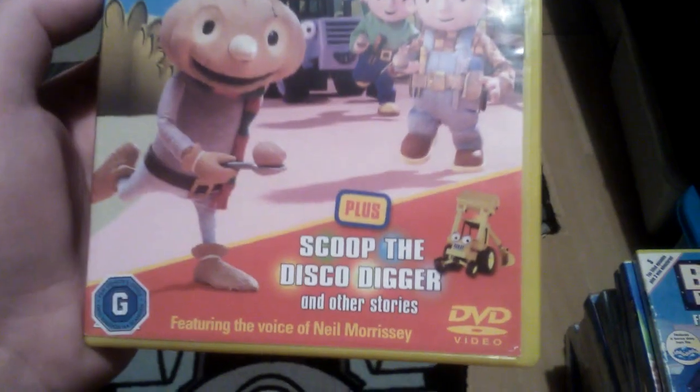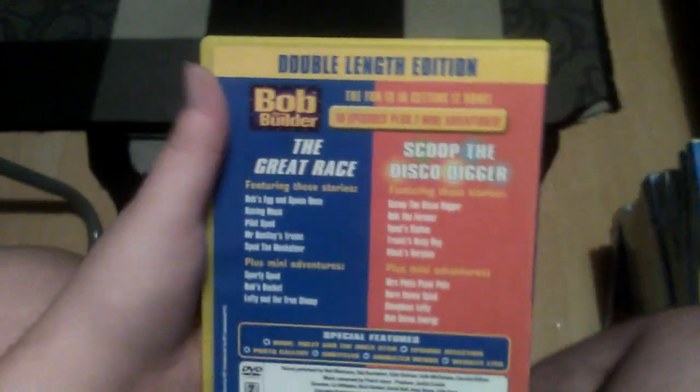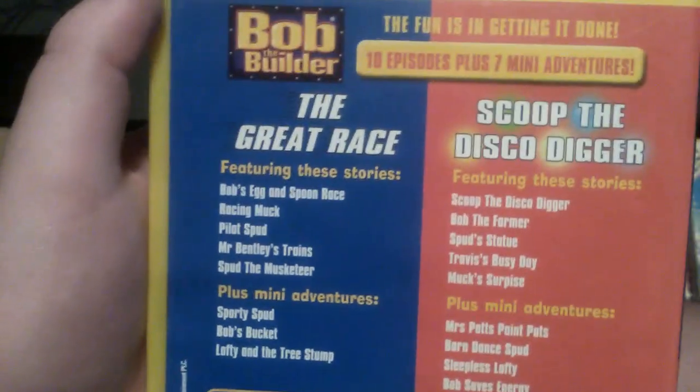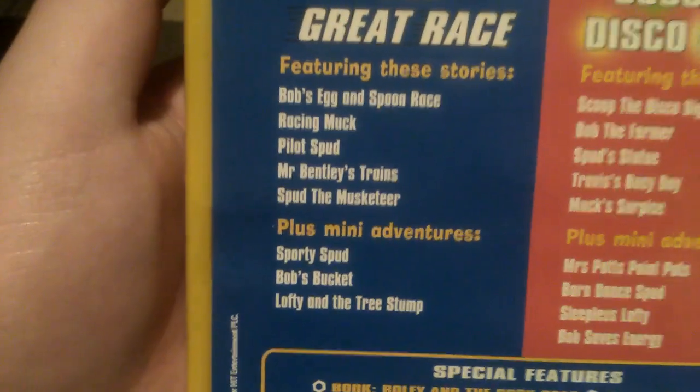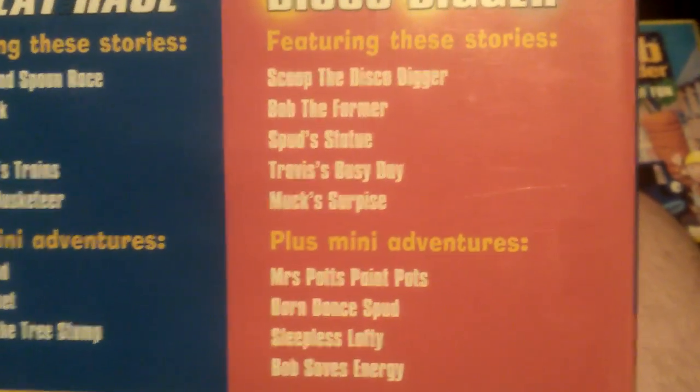Up next we have The Great Race, plus Scoop the Digger, and other stories. Here's the spine and back cover. I think on the VHS version there's a two-tape set, which is awesome. And I think there must have been a DVD release like this, but this DVD here will probably take long to watch. Episodes are Bob's Egg and Spoon Race, Racing Muck, Plot's Blood, Miss Betty's Trade, Spud the Musketeer, Scoop the Digger, Bob the Farmer, Spud Statue, Travis's Busy Day, and Muck's Prize.